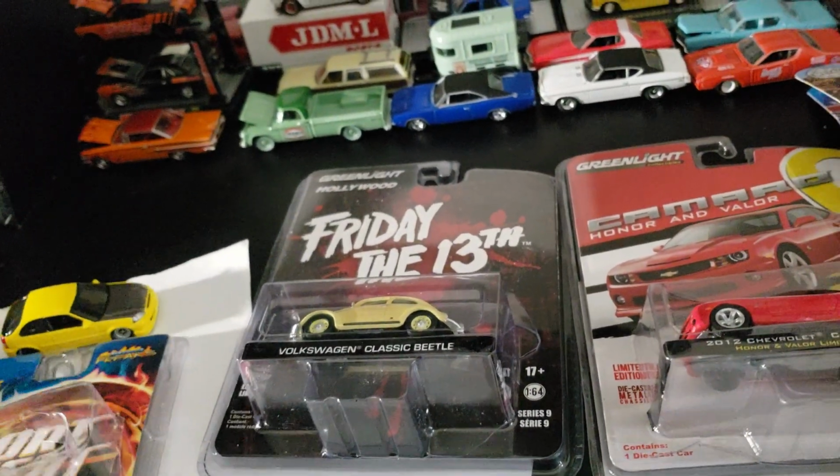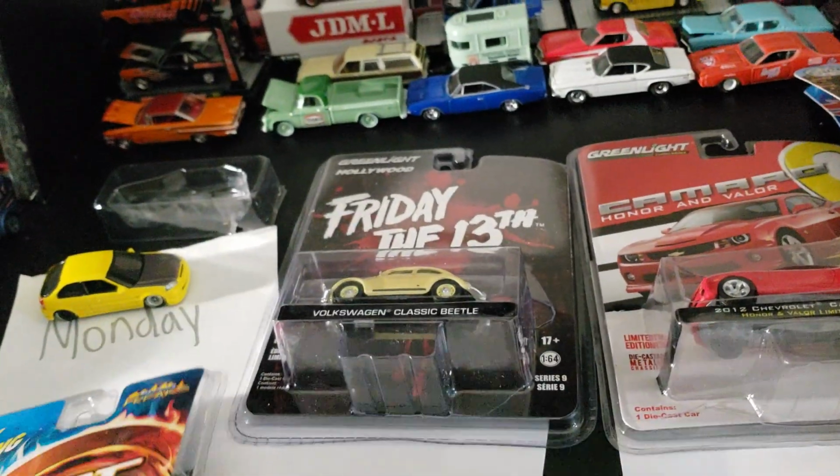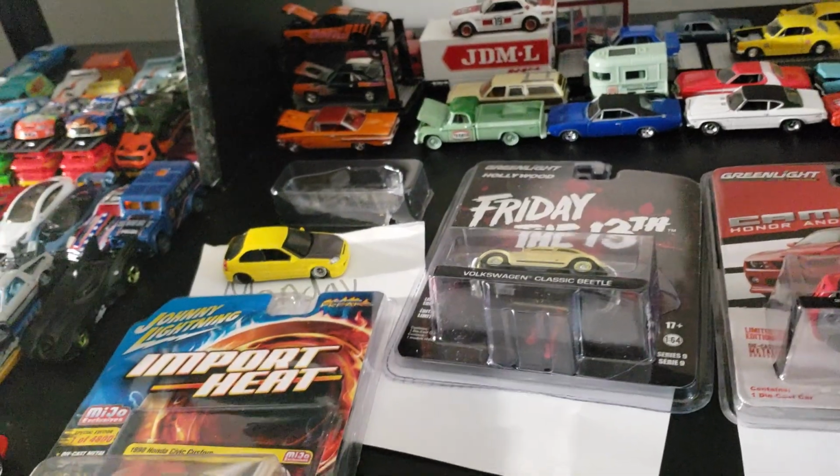Wednesday. I guess I should look at the back. Before we go to Wednesday, let's get you a look at the back. It really doesn't list any other models, so I'm sorry about that. And let's go on to Wednesday.